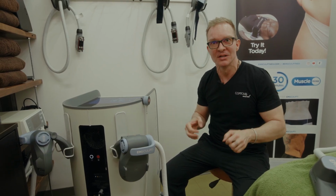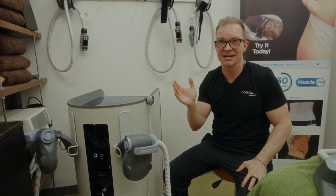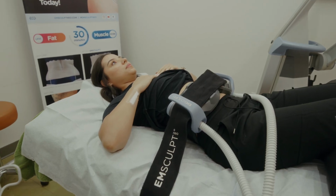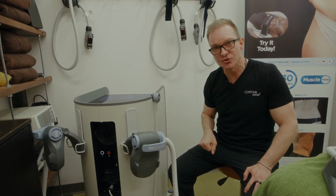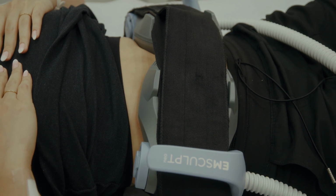That's pretty cool. So what we're doing is we're getting deep muscle contraction that in multiple studies, over 20 studies now, has shown that it increases the muscle by over 25% after a series of 4 treatments. Each treatment is 30 minutes and is typically done a week apart.